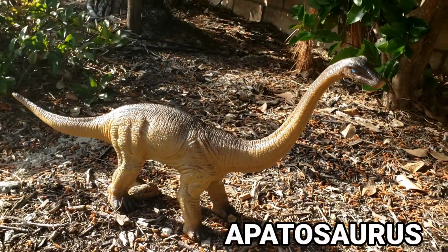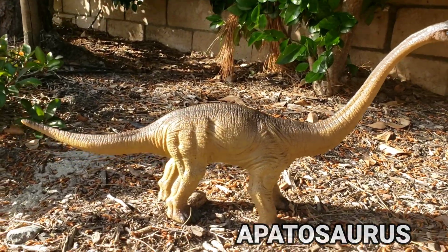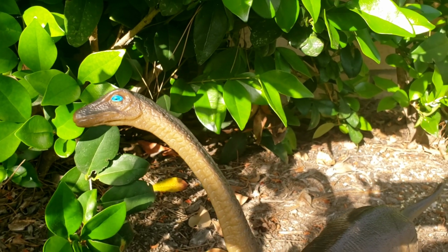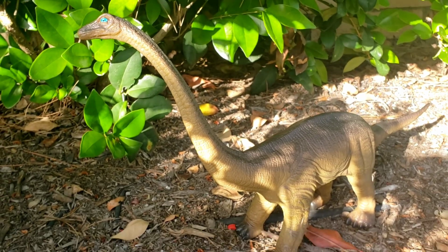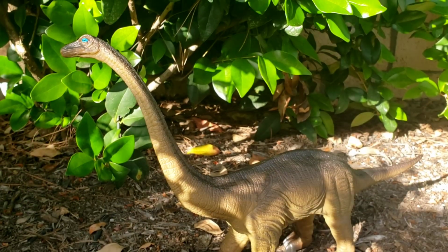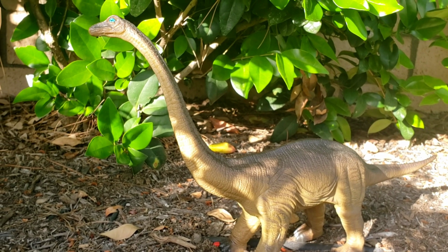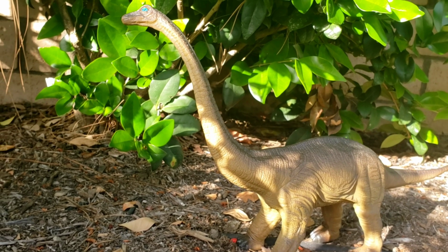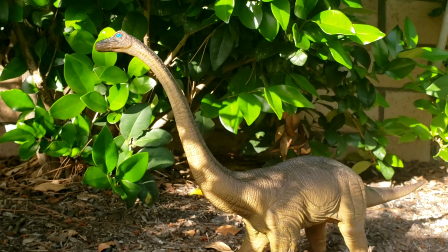I see an Apatosaurus, also called Brontosaurus. They lived about 150 million years ago. The Apatosaurus is one of the largest animals to ever live on Earth. They were heavily constructed. The tail was held above the ground during normal locomotion. They had a single claw on each forelimb and 3 on each hind limb.